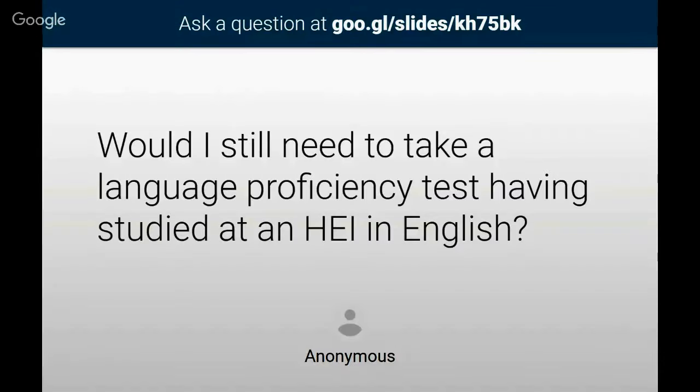Okay, next question. Would I still need to take a language proficiency test having studied at a higher education institute in English? If you go to the website and also in the application form, this is already explained. It is one of the proofs that we accept. So if you have studied before in English, you just upload a document that shows that you have studied before in English. So that, for example, proves that the medium of instruction was English at the previous studies you did. And this is sufficient for showing the proof that you have English sufficiency.